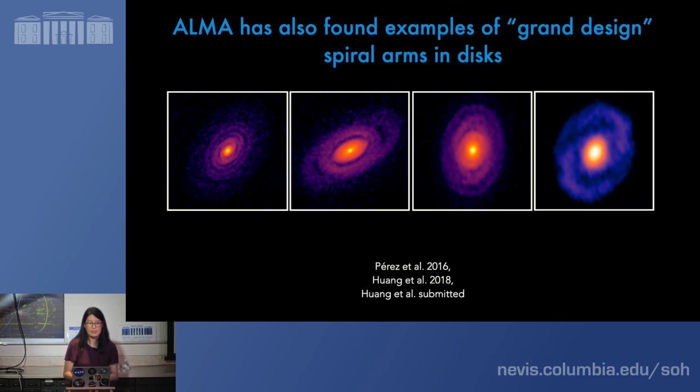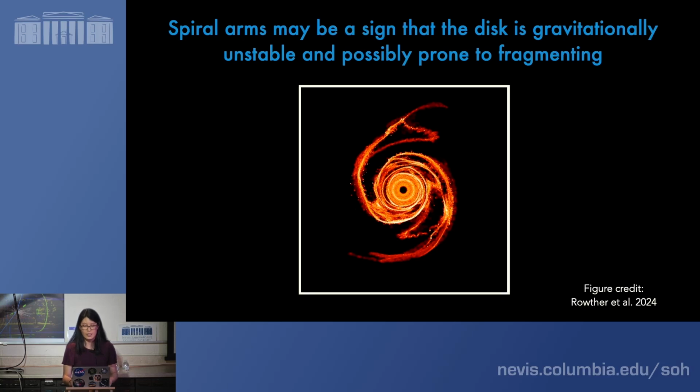In addition to gaps and rings, ALMA has found several examples of what we call grand design spiral arms throughout the entire system. And there are several ideas for how these spiral arms are excited. But another intriguing possibility is something called gravitational instability. Simulations have shown that when disks are very cold and massive, they can become unstable. Another thing that can happen, though, is that the unstable disk can fragment, and those fragments could eventually form planets. So one question in planet formation right now is whether gravitational instability is a pathway to make planets. So, to be determined.